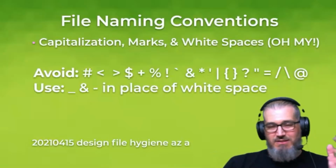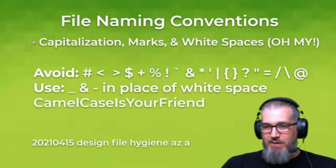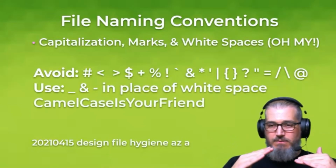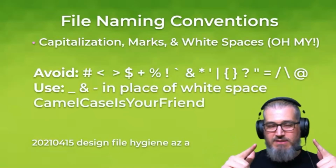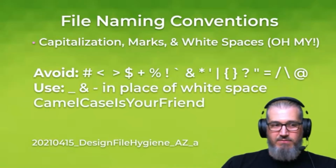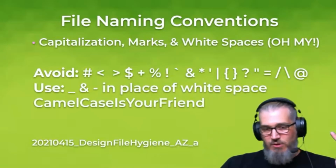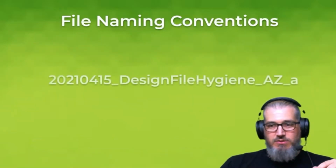And this is a completely technical thing, but it helps read the file name a lot easier. And camel case is your friend. Being able to stagger your capitalization makes it easier to read things immediately without making a super long file name. So you can see how much easier it is to read the file name now, and it's got when it was made, what it contains, who made it, and what version it is. So it's really easy to look at it.